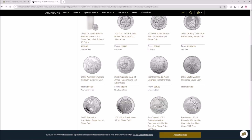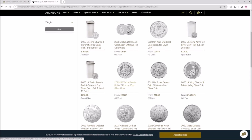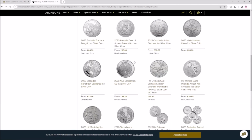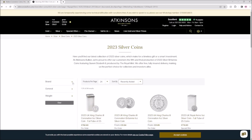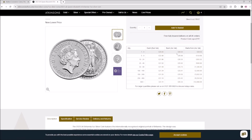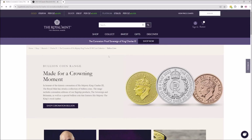If you look at in comparison, so if we go for, where are we looking at? Just a regular Britannia. All these websites, they're not very easy to find, are they? So if we go silver coins, here we go, Britannia. So here you can see, including VAT, regular Britannias, you can buy them for £25.82. So you're paying like £6, £7, £8, maybe from the Royal Mint directly in premium for the mintage, and I don't think that's worth it, quite frankly. So there we have the Coronation Bullion range.